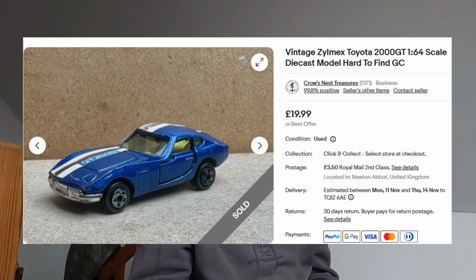This was another one. This is more of a niche manufacturer. This is a brand called Zilmex. So this is a Toyota 2000 GT, which is like a late 60s sports car. Incredibly desirable car. The real car will sell for like £1 million plus. It's really, really rare. This one didn't sell for £1 million, unfortunately. It sold for £20 plus postage. Did take a while to sell, but stuff like this, it's such a niche thing. It's not like a Hot Wheels or Matchbox or Majorette. It's such a niche manufacturer that you are really waiting for that one buyer, and they paid full price, and that's all good. So, yeah, some things you just got to wait for, but that's okay.